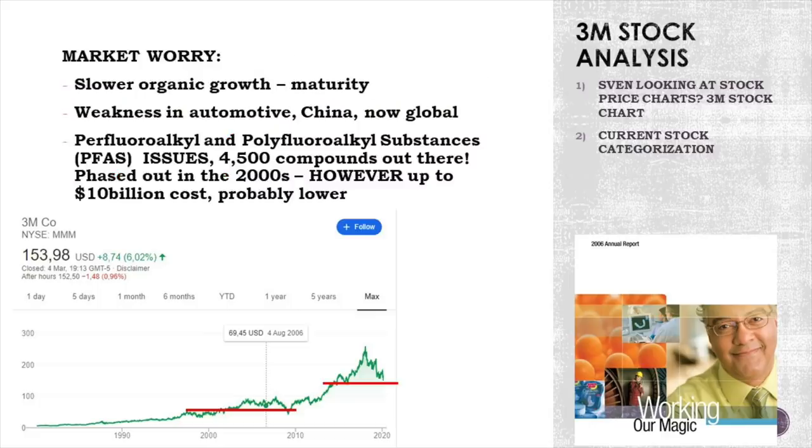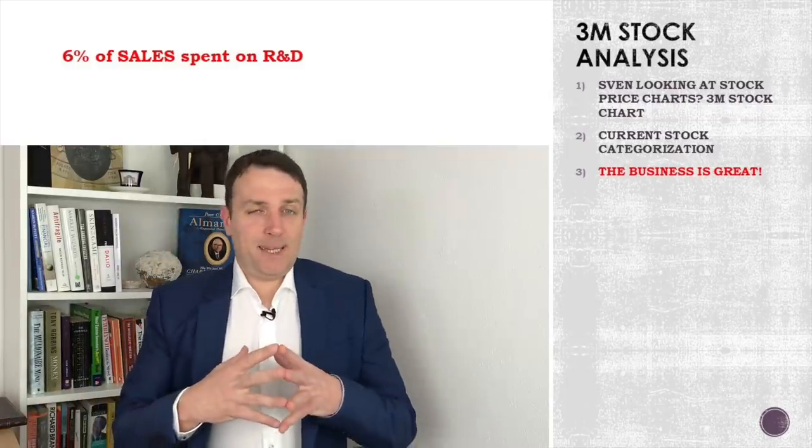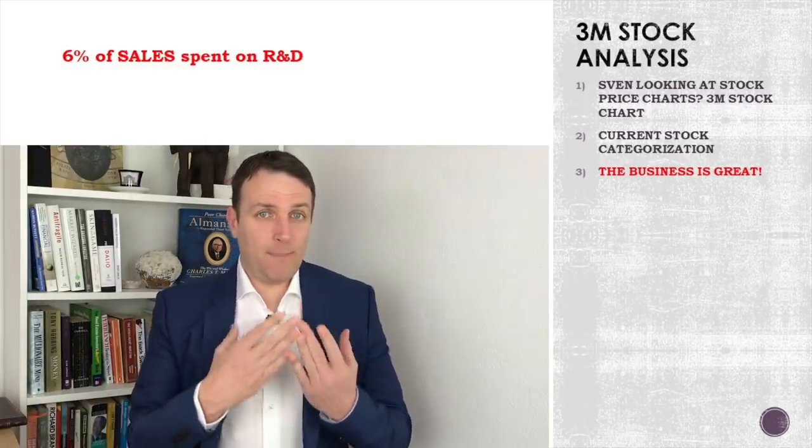Well, the stock is down because of slower organic growth, maturity issue, weakness in automotive, China, now global, as we have the coronavirus. And then there are environmental health issues with PFAS, I don't know how to pronounce that, as the market expects that 3M might have to pay up to $10 billion in costs, but that after litigation might be lower. The key with 3M, it is a great business and it will remain a great business.